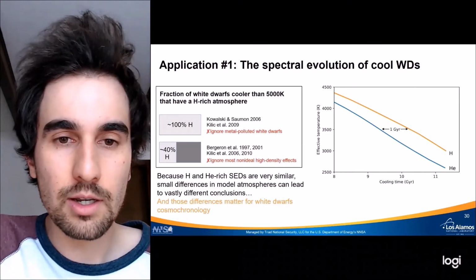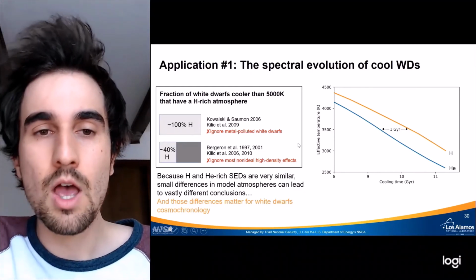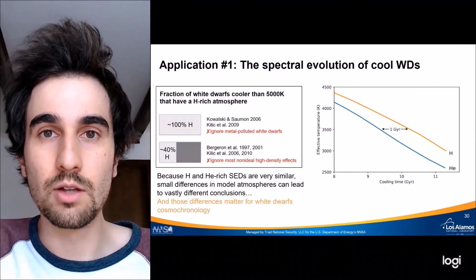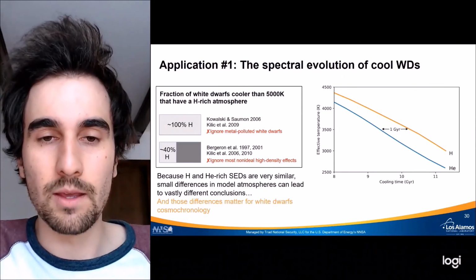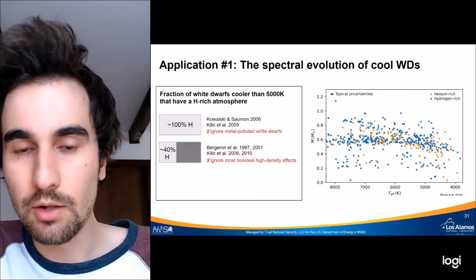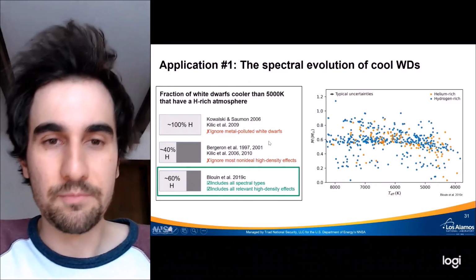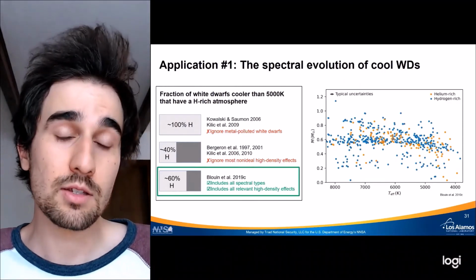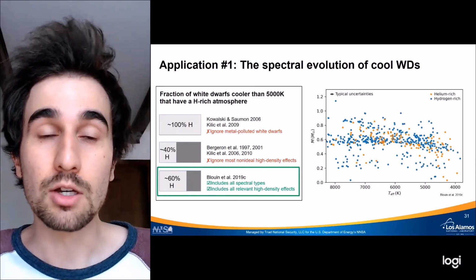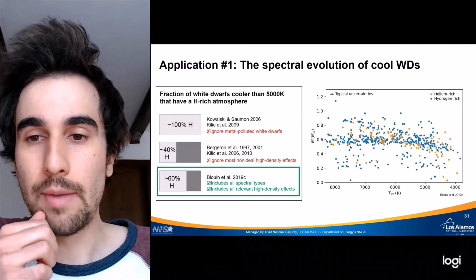So the problem with those studies is either they were not including the most important non-ideal high-density effects in their physics, or they included some of those high-density effects, but not for metal-polluted white dwarfs, so they were restricted only to a subset of the whole diversity of white dwarfs. So we have revised this question using our new models and an unbiased sample. And we find a solution that is basically between the previous studies. And it allows us, among other things, to say that the accretion of hydrogen from the interstellar medium does not lead all white dwarfs to be transformed into hydrogen-rich white dwarfs as it was proposed in the past.